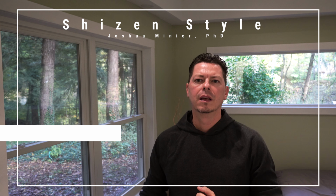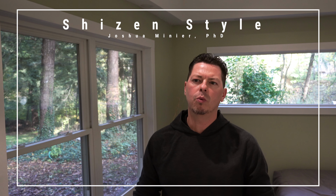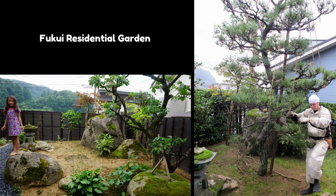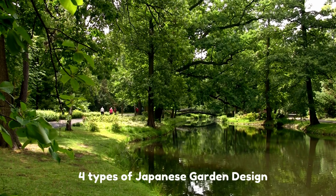If you're like me, there's something that draws you into the Japanese garden, but you can't always explain it. In the beginning, I was intrigued, but also sort of confused in a way because I was lumping different styles of gardens together. It wasn't until I began more seriously researching Japanese gardens and undergoing apprenticeship in Osaka and Fukui that I began to grasp the differences of the 4 types of Japanese garden design.